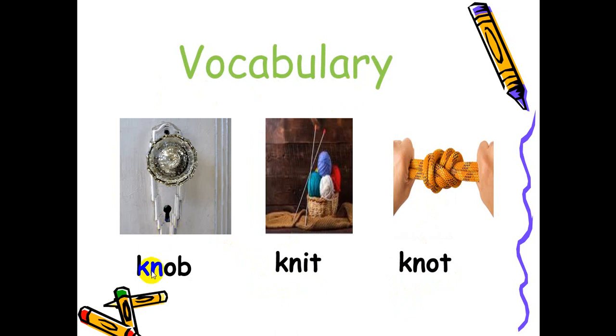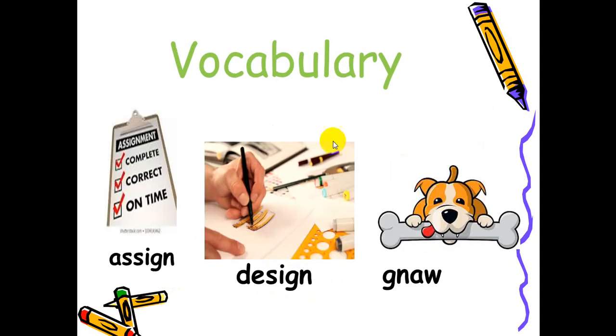Other vocabulary: knob, a doorknob. Knit, when you knit a sweater. Knot, when you knot a rope. Assign, when I assign for you an assignment, I do what I assign. Design, what designers do. They plan and they imagine things and they draw things on papers and they design them. Know, when the dog knows its bone.